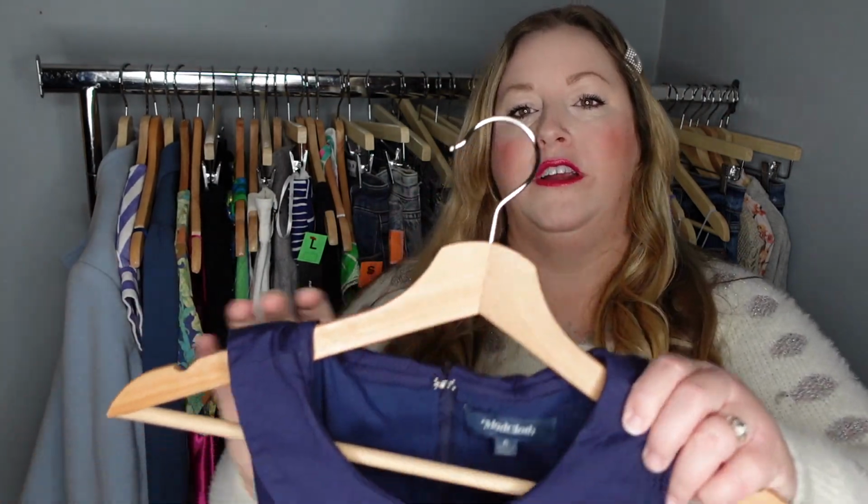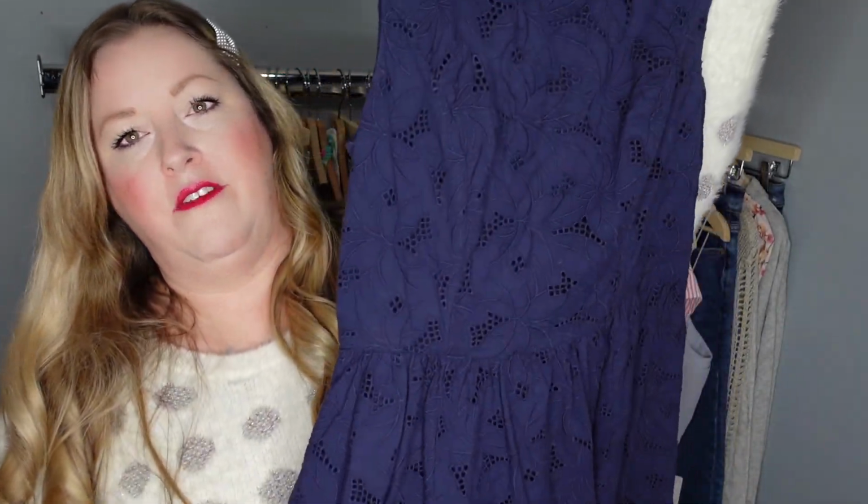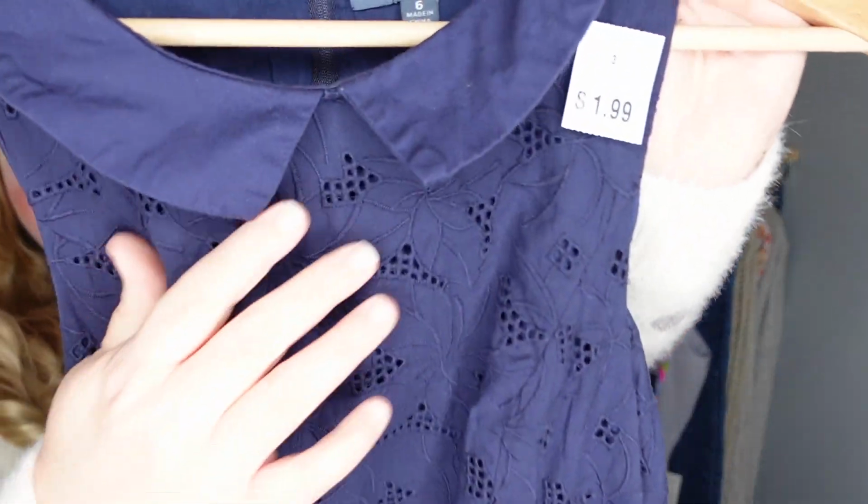When I first started thumbing through the clothes, I wasn't finding very much. I'm like, crap, is this really gonna be what this trip is gonna be? Boy, was I wrong. The thing that was good about this store was the pricing. For example, here is a ModCloth dress I picked up. You guys know I love to sell ModCloth. It's just a navy Peter Pan collared eyelet dress, but they only had it for $1.99.